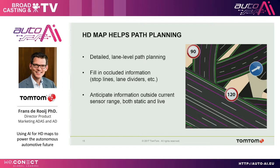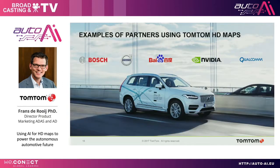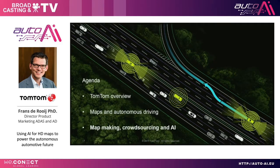So in these types of applications of our map, we're working already with a number of parties. Just to name a few here, there's OEMs like Volvo, and there's tier 1 suppliers like Bosch, Nvidia, Qualcomm, in China, Baidu, and there's others that we have not gone public with. So that's enough for the sales pitch. Let's then dive in further into how we make these maps.